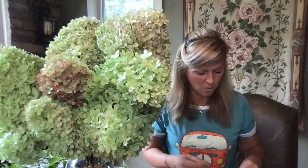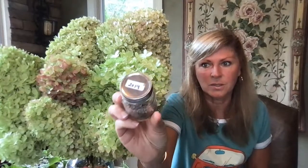Oh, and guys, some of the Flower Tribe members asked me, I found a whole bunch of seeds that I didn't plant. They've been sitting here for like a year now, and I didn't put them in the ground. What should I do with them? Should I wait the next year? I am super unorganized, and I just actually found this, 2019, some seeds.